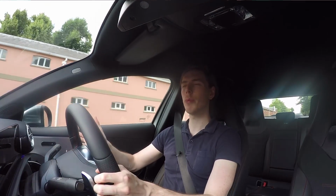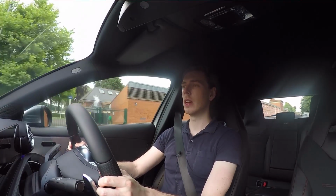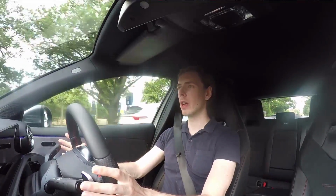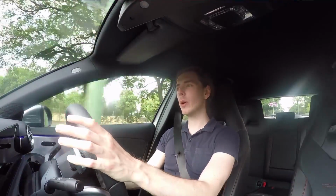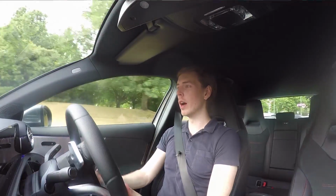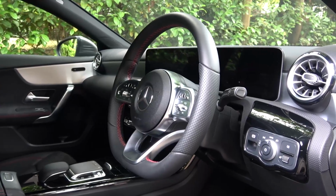I have to say I'm quite impressed with the steering. I have unfortunately nothing to compare this to because I haven't driven the first A Class, but it feels pretty direct. I imagine this car has an electric power steering mode, which usually means that the driver feels fairly disconnected to the road and the driving experience. But in this it feels fairly connected actually. You can position the car quite well, and because of the steering wheel, really nice leather feel, very high quality.